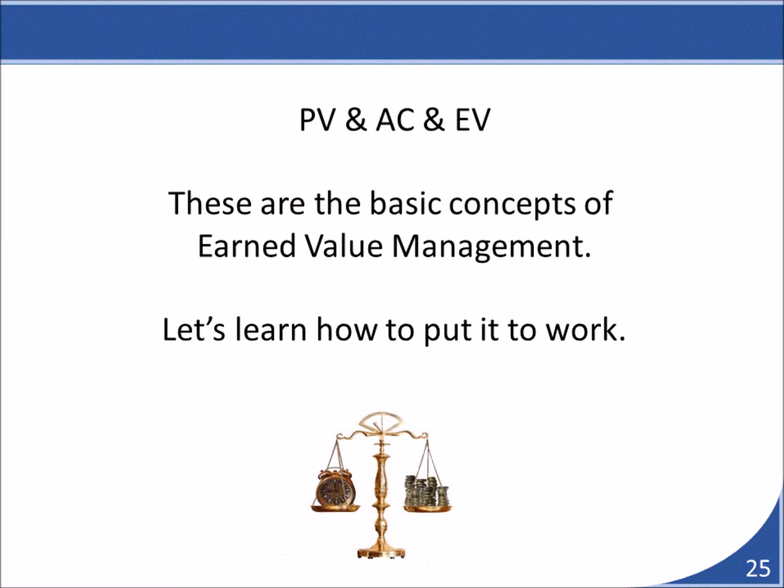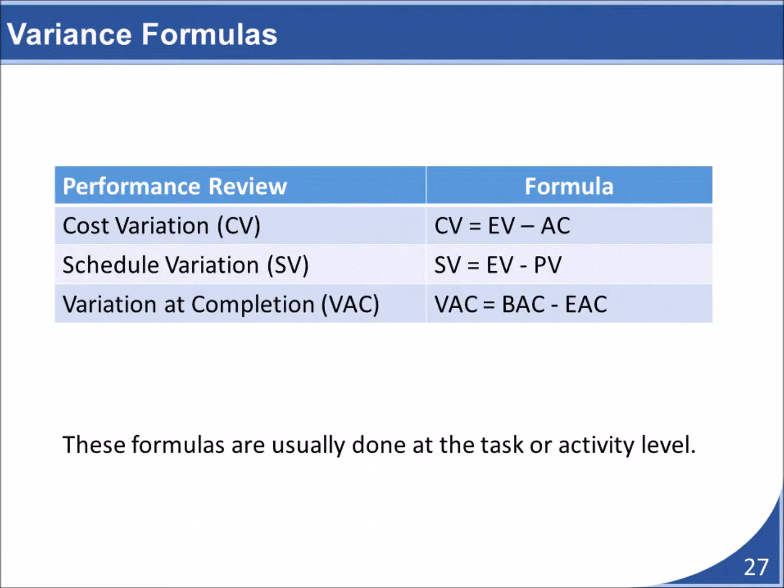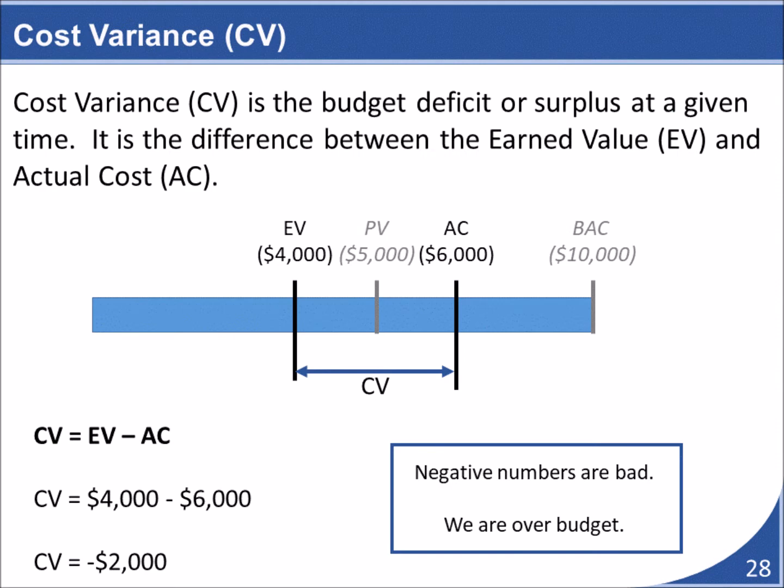Now let's put what we've learned about planned value, actual cost, and earned value to work. Let's start by breaking down all these earned value formulas to see how each of them works and what they can do for us. The first set of formulas are the variance formulas. They will tell us how far off the original plan our current project's progress is. Let's begin with the cost variance.